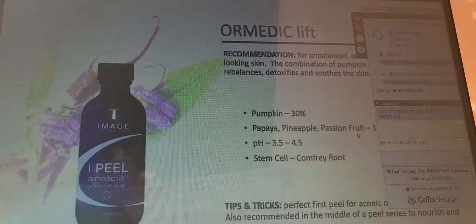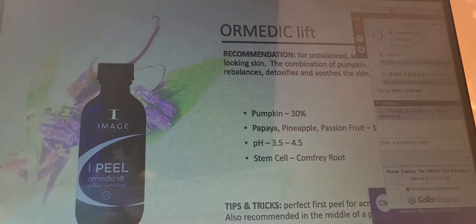So let's move on to the Ormetic Lift. This is another one of your treatments. The Ormetic Lift Solution is this beautiful bottle you see to the left. It's 4 fluid ounces and you can actually get 32 applications out of each bottle. So there's a lot of it in there.